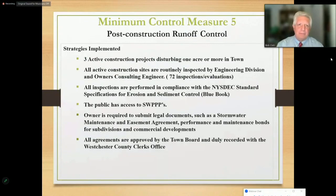Basically, these are the strategies that are implemented during a minimum control measure. We had three active construction projects disturbing one or more acres in town. One of them is Toll Brothers, of course, the East Village. The other one is a project being done by the East Hudson Watershed on Courtenell Road. And another one was a residential property. All of these sites were routinely inspected by the engineering division, which is required by DEC. Terry Road goes out and inspects those all the time.